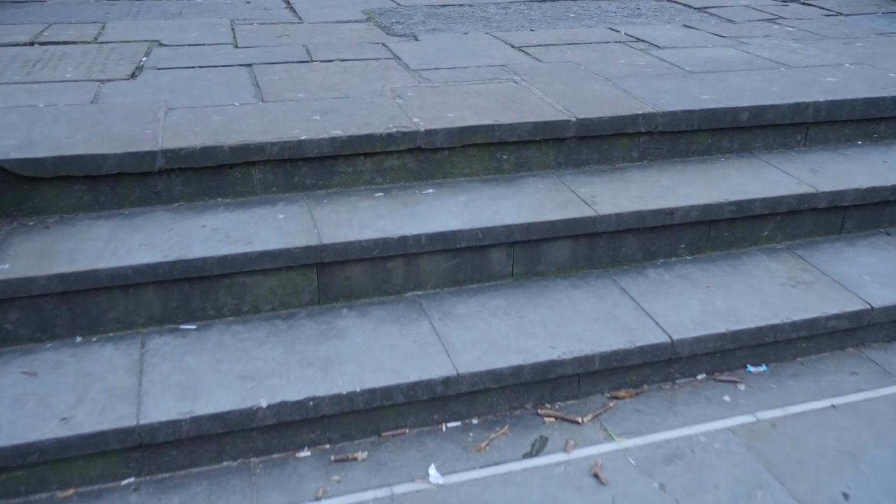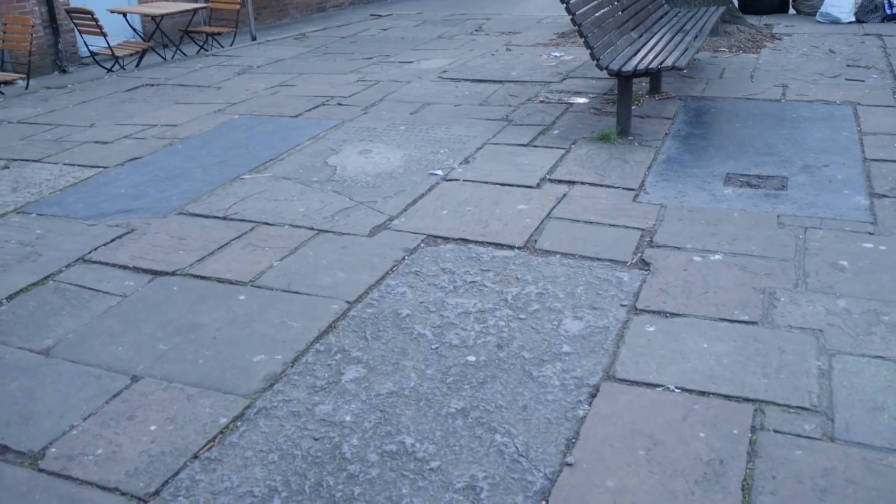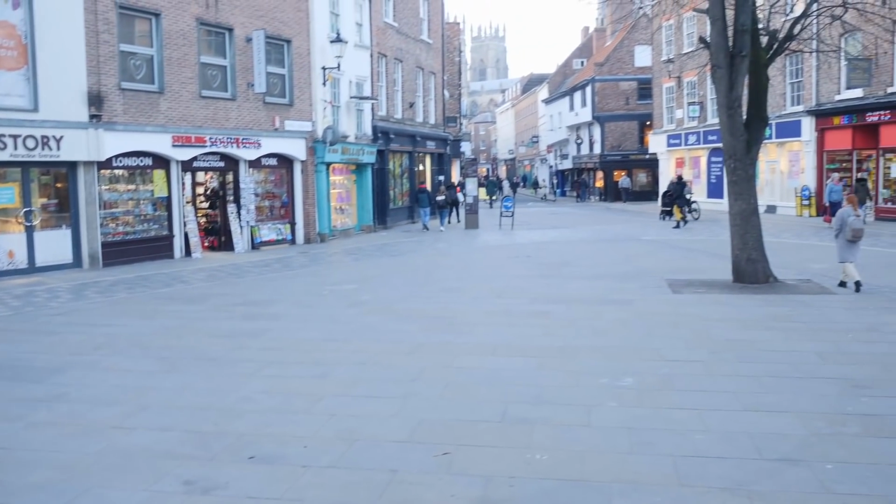There are actually still memorials, grave slabs that would have been inside the church in the ground here. So if you're walking up King's Square in York, and you're looking at the fun 16th century buildings and the old medieval stuff at the end of the Shambles, look down and you'll see the remains of what was once Holy Trinity Church. I'm not entirely sure how old the church was, it was medieval, but bits were being chopped off it at least in the 1700s.